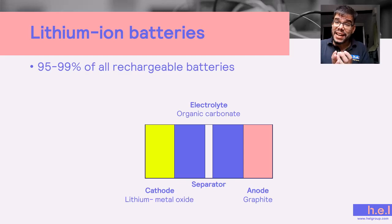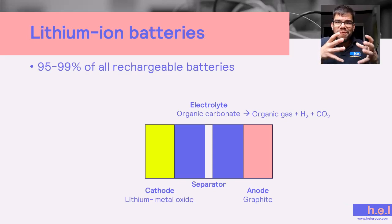For example, the electrolyte, which is normally an organic carbonate, can break down in a decomposition reaction, generating an organic gas, hydrogen, and CO2. And these batteries, when there is this decomposition reaction, swell and look something like this.